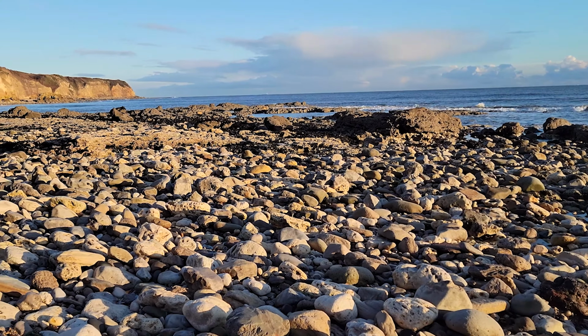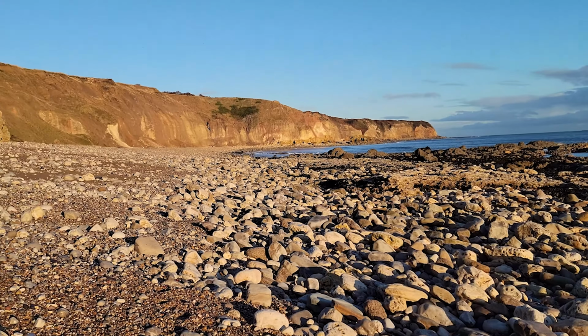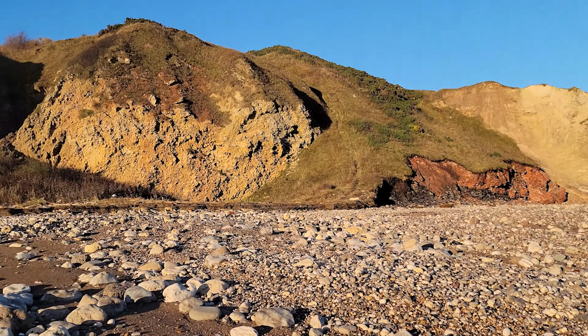This is the beach at low tide, and as you can see, it's full of rocks. There is no sand anywhere we could find on the Durham coast. But as we all know, rocks mean sea glass. Just be sure to bring good supportive shoes.